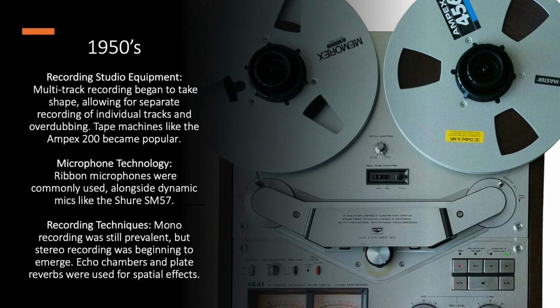Editing techniques. Editing recordings in the 1950s was a manual process involving physical splicing of magnetic tape. Engineers would use razor blades to cut and splice tape to remove mistakes or rearrange sections of recordings. While time-consuming and labor-intensive, these editing techniques allowed for precise control over the final product.